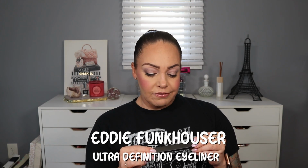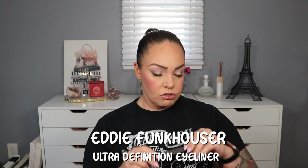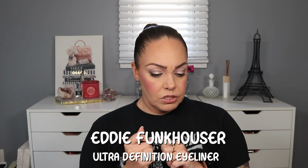Now, in the little makeup bag, we have the Eddie Funkhauser Ultra Definition Eyeliner. Interesting. So this retails for $15. It's shiny in color. I don't know if it's going to dry down matte. It looks like it might, but it is a felt tip, not a bristle brush, which I appreciate. Oh no, it is a little bit shiny. That'll be fine.